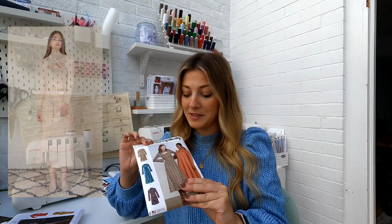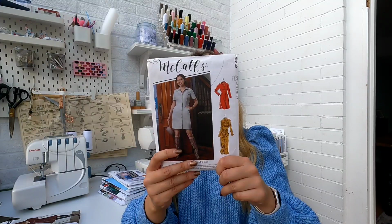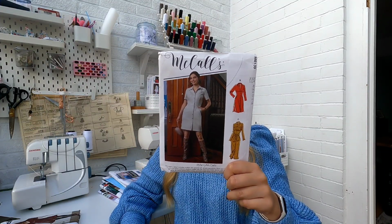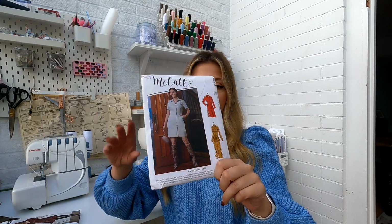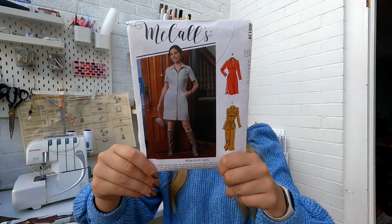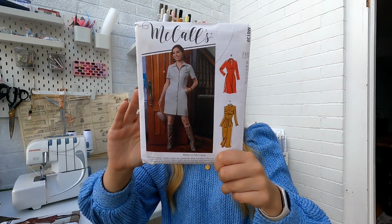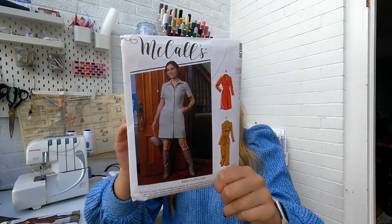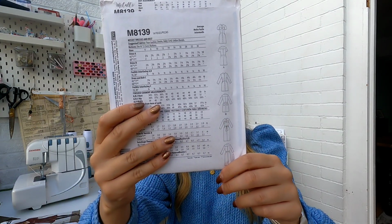It's really gorgeous. The next up is a McCall's pattern, and one I haven't made before. This is quite an old pattern. This is M8139. It's a shirt dress with a couple of options. You've got short sleeves, long sleeves, and you've got a mini or a midi skirt version. I love the details on this. It's got some really gorgeous patch pockets at the front. You can have patch pockets at the back as well.